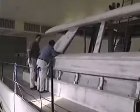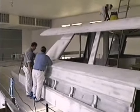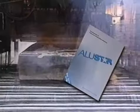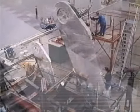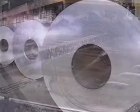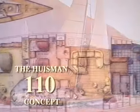Carbon composite superstructures combining incredible strength with lightweight, along with the new generation lightweight aluminiums resulting in a 20% weight saving and greater corrosion resistance, have all been developed to maintain Huisman's reputation as the most proactive builder of large custom yachts. One of the first Huisman yachts to employ this technology is the Royal Huisman 110 concept.